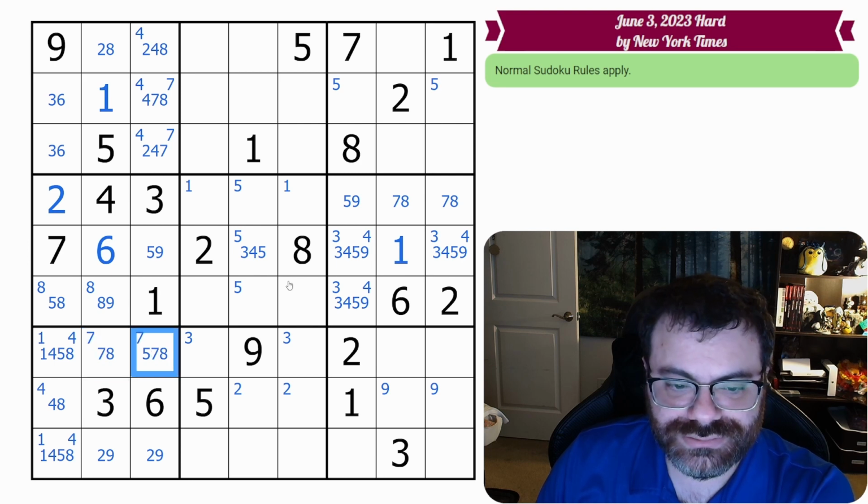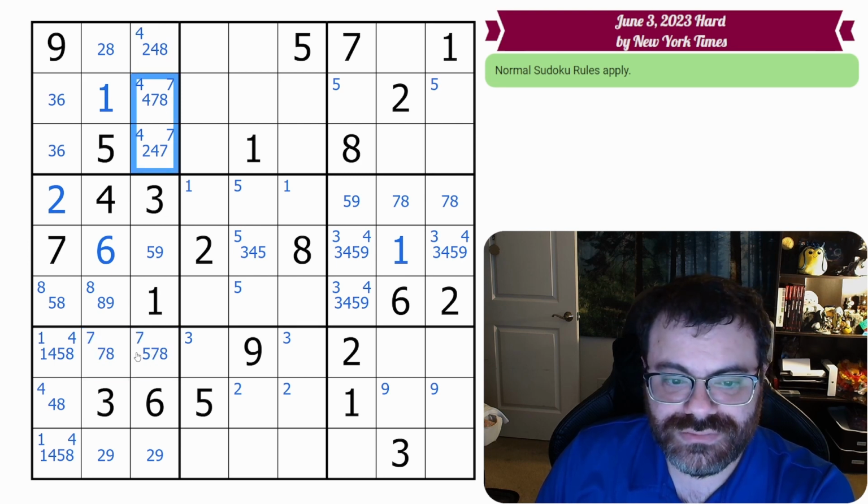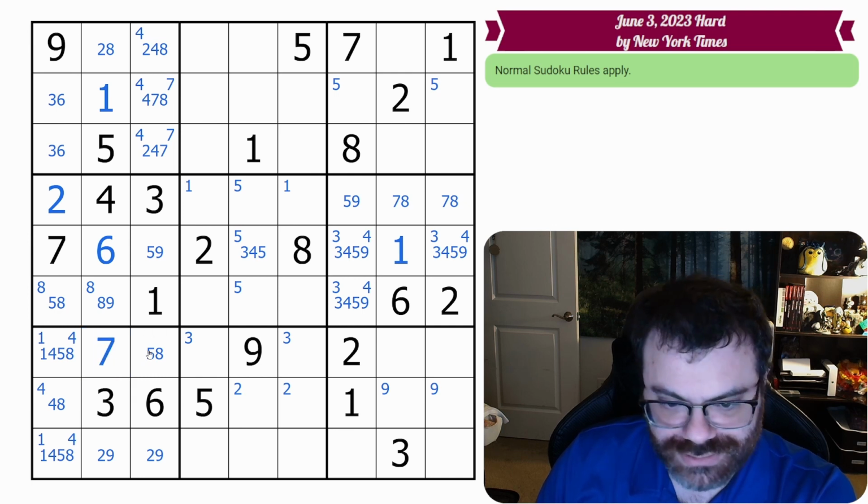So what I did there, these 7s look down. That means this can't be a 7, because if this were a 7, we'd have nowhere for 7 in this box. So this can't be a 7. So I removed a 7 corner mark. When I did that, I looked at my 7 corner marks in the box, saw there was only 1 left. This is a hidden single 7. It must be 7. Okay.